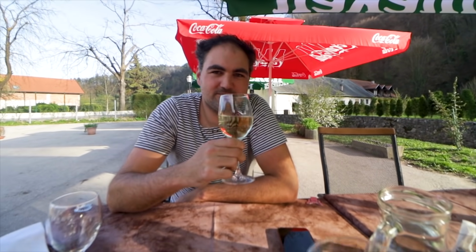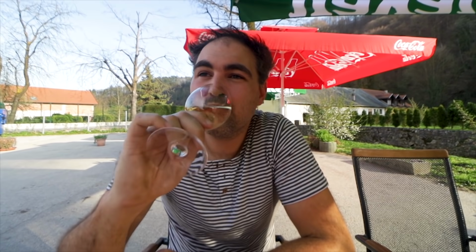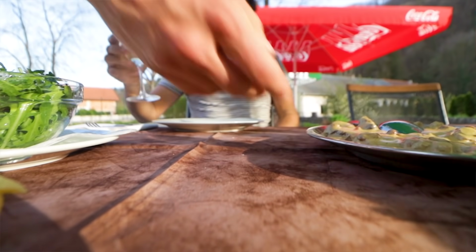Cheers! Time for some Croatian wine. Again, if you've seen our previous video, we also drank some Croatian wine, but it is very known for its wine. It's actually really good. Even better than yesterday, but it's also a really nice restaurant for some traditional Croatian food.